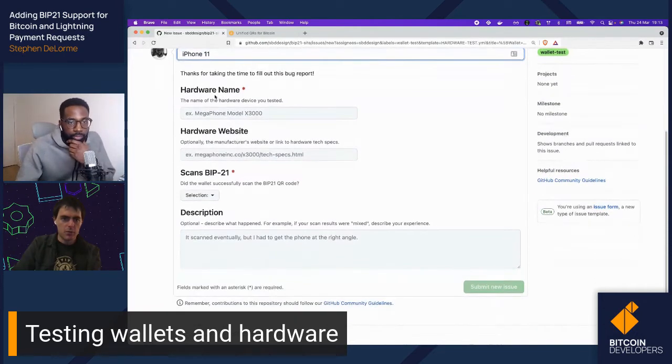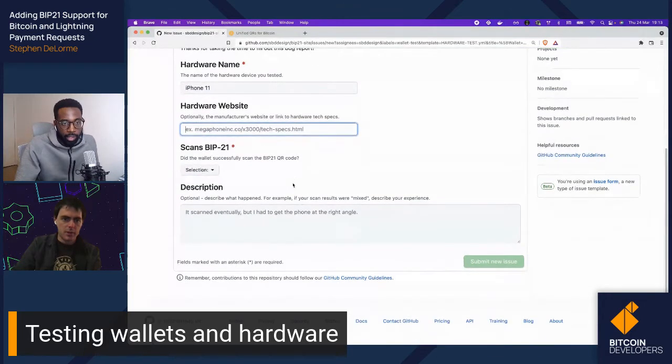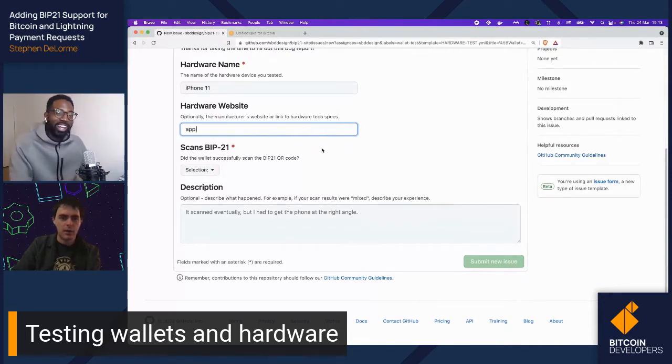Hardware name. So again, just put the iPhone 11 in there. Hardware website. Apple, you have Apple.com. Yeah, exactly. This probably isn't as important for Apple devices, but it's handy to have if somebody's using some obscure Android phone people aren't familiar with.